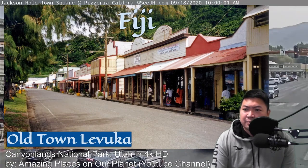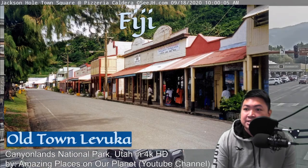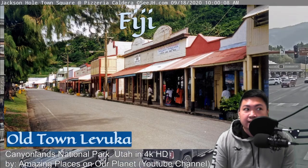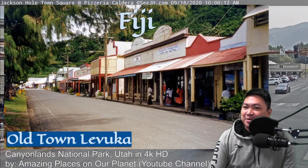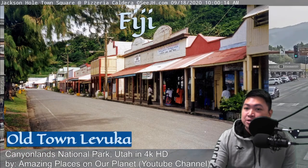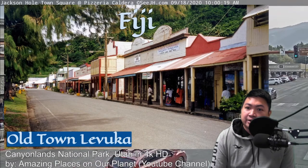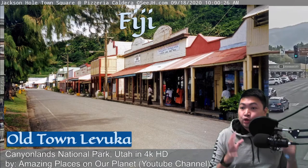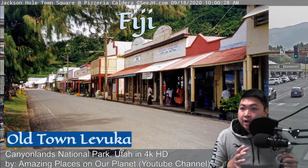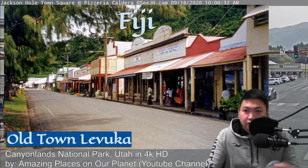If you guys remember, it's going to be two weeks ago now that we discussed another historical town, Barbados. There you go, Barbados. They had a historical town that was also part of the UNESCO World Heritage. And if you remember what we talked about, UNESCO World Heritage is actually a group preserving those places in order to preserve the history and the culture.